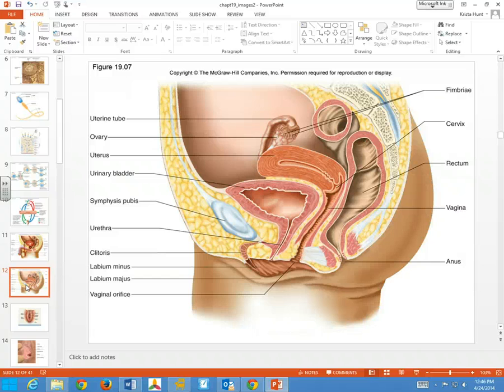Position-wise, for the woman, it becomes some difficulty because after a certain point, laying on their back is not very comfortable at all. Truthfully, the baby sits on the abdominal aorta and can cause some problems. I'm talking about way toward the end. But you cannot do any damage. And I don't know of anything saying that it makes it easier. Not that I'm aware of.